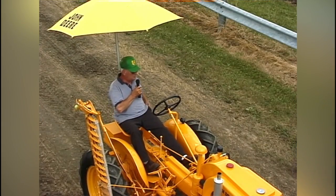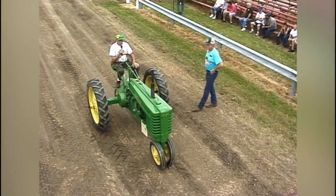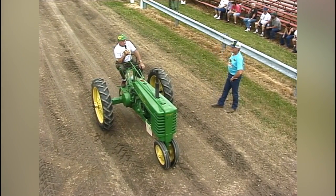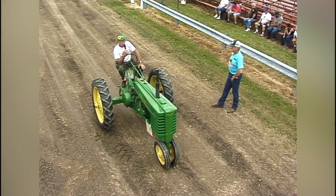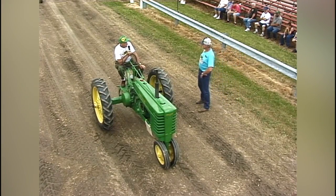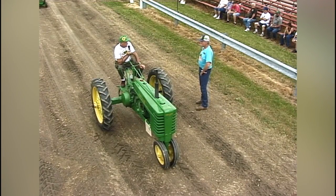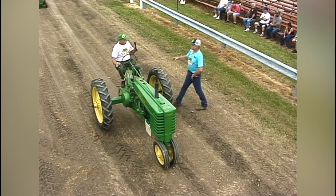I'm Hank Mansfield from Newberry, Ohio. This is a 1939 H. It was restored by Bob Onderdonk, who's originally from the Geneva area, now lives in Lafayette, New York, and has a couple of other tractors here also, an L and a B. Thank you.